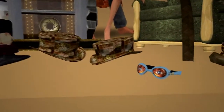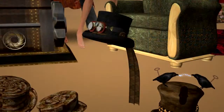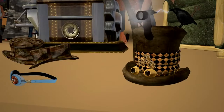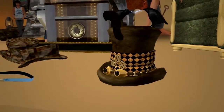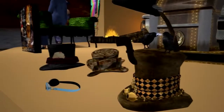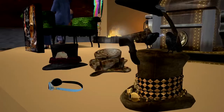There are also goggles on the steampunk top hat that came from Drac, which also has this great scarf hanging down the back. The last gift from the hunt is from Circus Noir, and it is their steampunk hat. It's got a couple of crows sitting on top, and it's a wonderful hat to have. That one will stay in my collection as well. I bet. And that's it for the day.